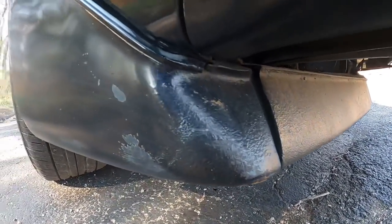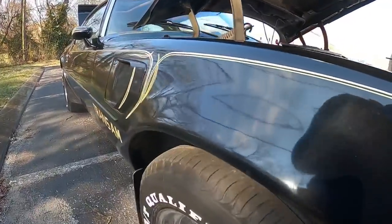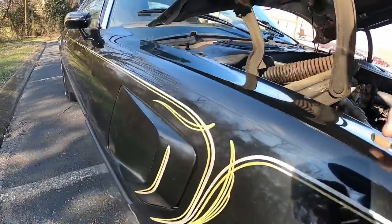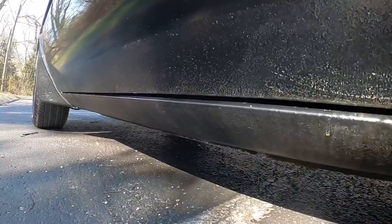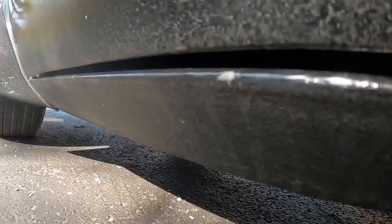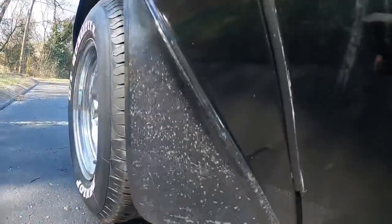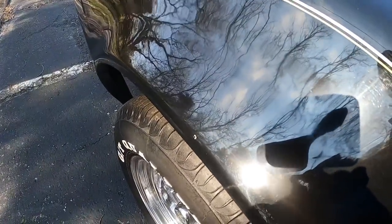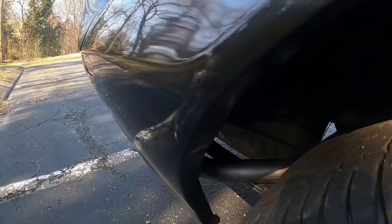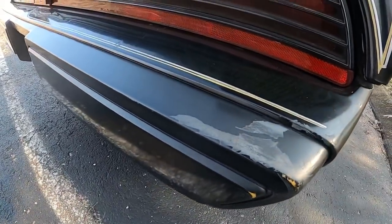See up under here, the paint's kind of peeling. Tires on it, it's in pretty good shape. Open over the fender. Got some freehand pinstriping. Rock guard at the bottom here. There's some chips at the bottom there too. Lots of chips down here. A little chip there. Also off in the back. Some bubbles popping up here. Also got some paint chipping in the back here.